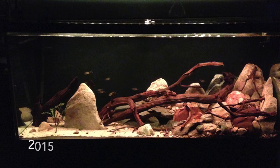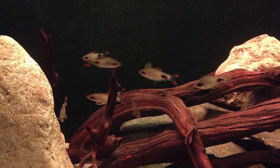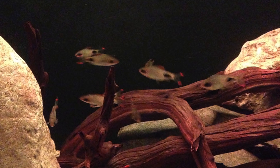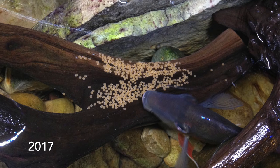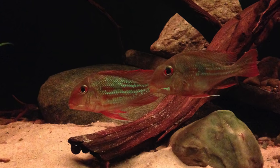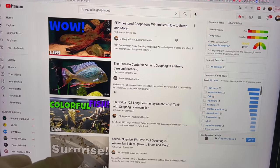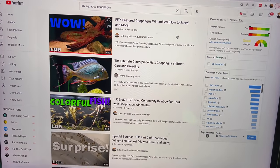Time for another TOT, and for those who are wondering what a TOT is, that's this old tank. So let's head upstairs and this is what it looked like 7 years ago. I actually put my mascara barbs in here, so that tells you how old my mascara barbs are, in my one big tank that you guys watch on my Friday night live stream. But I did have these Wynn & Miller-eye breed out in there in between as well. One of the coolest, most beautiful fish I've put in there. And I do have videos here. If you YouTube search LRB Aquatics, Geophagus should pop up.